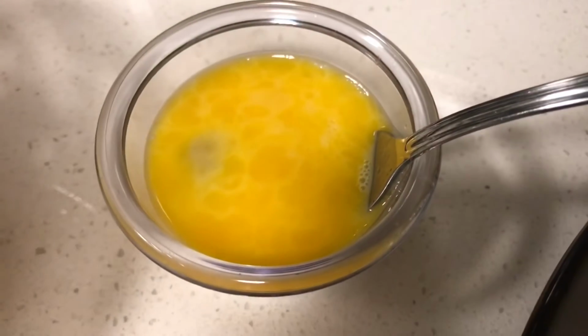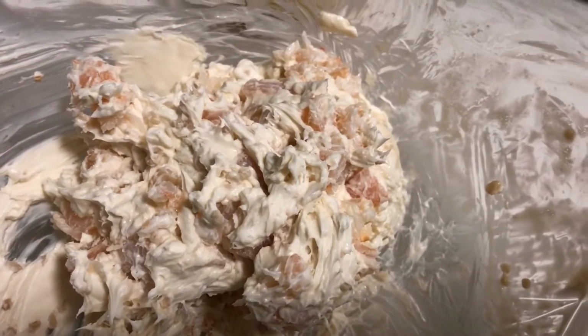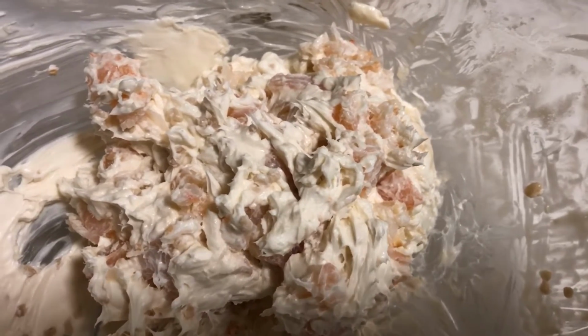And then I'm gonna take some of the other shrimp and put it in some wonton wrappers with some cream cheese. It's gonna be delicious. Now I have the beaten egg for the wonton wrapper, and my cream cheese mixture with the shrimp. I also added garlic and horsey sauce.